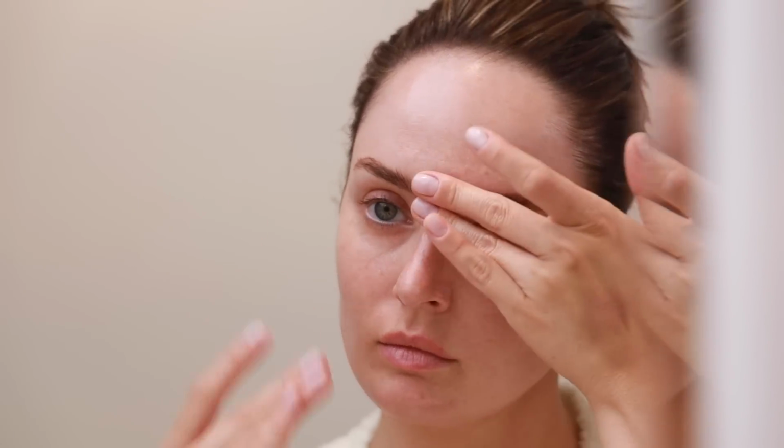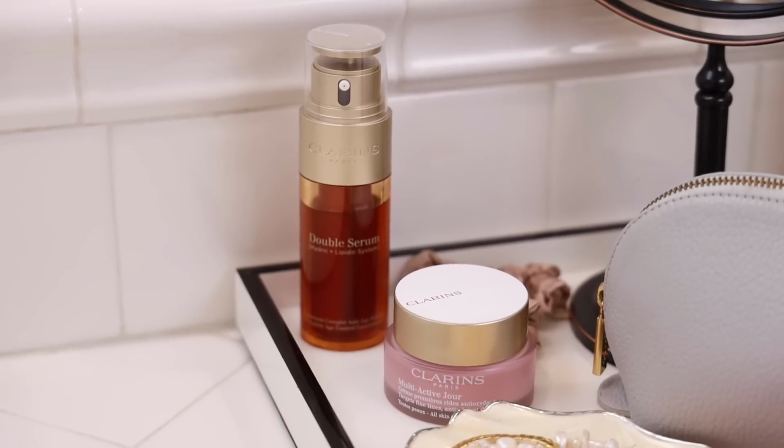Now moving on to my facial skincare. After I've clipped my hair up and out of the way, I go straight into eye cream. And this is the Clarins Total Eye Lift. I've been using this one for like 6 months now. It is awesome. I love this one because it gives you instant results and anti-aging results over time.